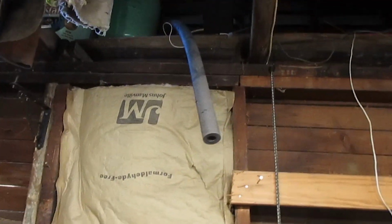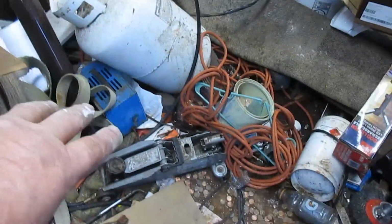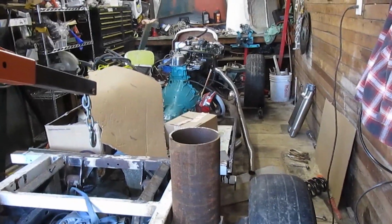Once I get everything out of here, I can put a beam along here to support this center of the shop, get rid of this wall, replace the rotten floor, make it the same level as the new floor in here, and then I can put the car corner-wise and have much more room to work on it. And that's what I want to do.